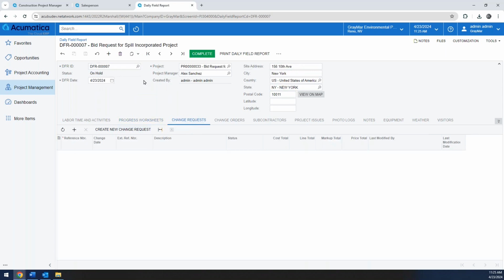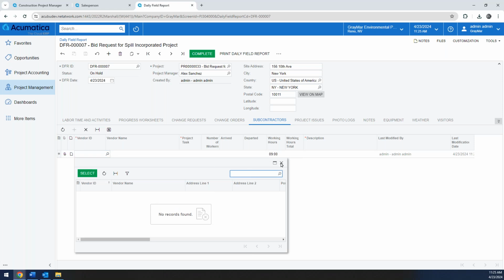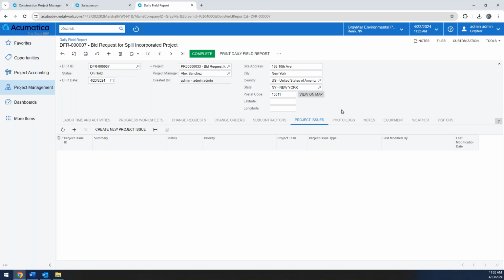Navigating back to the daily field report today, you'll notice the next two tabs are change request and change order. And this is where we're going to start to incorporate the change order workflow in a few steps. Next is the subcontractors tab, where we can record any and all subcontractors that may have come onto a particular project. Notice that because I haven't set up a subcontract yet, I don't have any vendors that are available. The next tab is a project issues tab. And this is the ability to raise your hand and say, we have an issue on a project. I'm going to walk through a workflow here shortly.